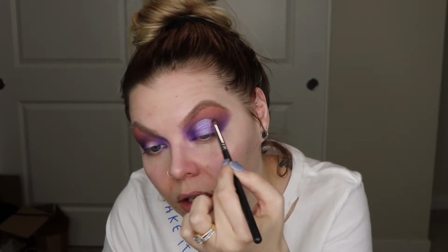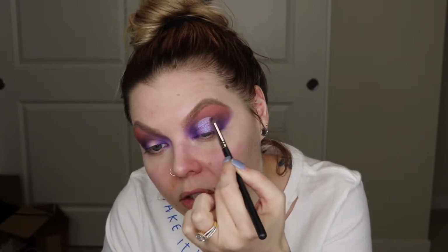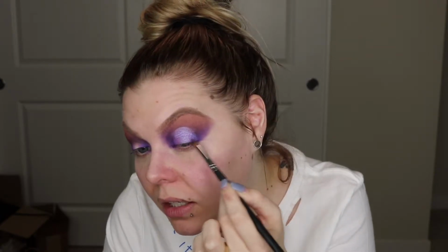Again, I'm gonna go over this way a little with the color, over this way a little just to soften it and blend it a little bit. And then I'll have to go back in with that darker purple to help soften that a little bit on the edges and blend it a little bit more.